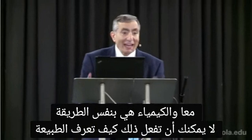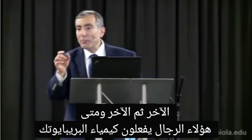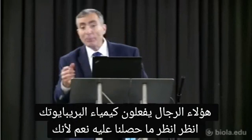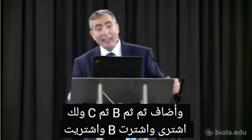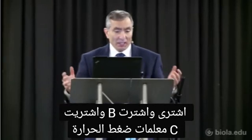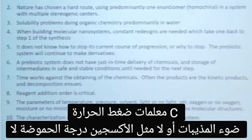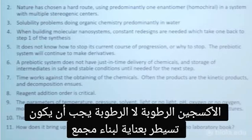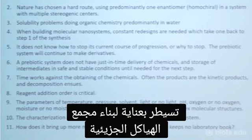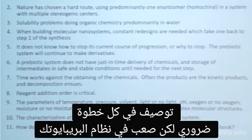How does it add one and then the other and then the other? And when these guys do their prebiotic chemistry, they say, look what we got. Yeah, because you added A and then B and then C, and you bought A and you bought B and you bought C. The parameters of temperature, pressure, solvent, light or no light, pH, oxygen, moisture, no moisture, have to be carefully controlled to build complex molecular structures. The characterization at each step is essential, but hard in a prebiotic system. How do you characterize it?